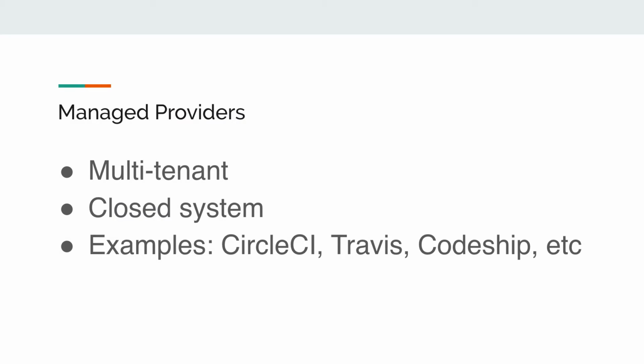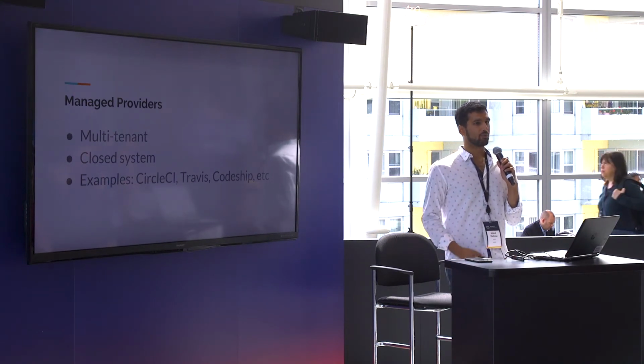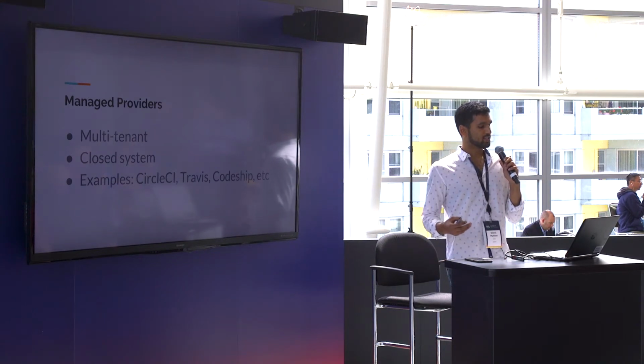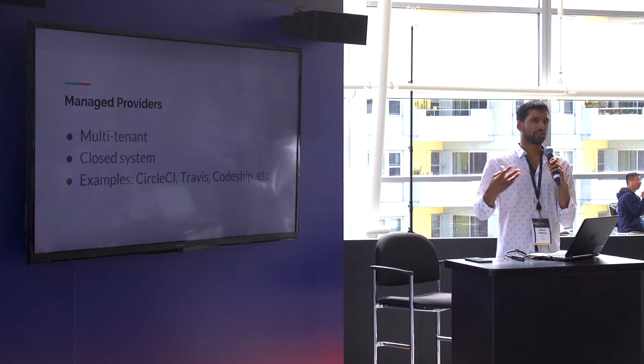Managed providers are usually multi-tenant systems. They're usually hosted on internet outside of your own VPC. These systems are usually closed. You don't have access to customize the software on those systems. Most CI providers do usually provide some hooks, so you could say before your build, install some packages that you might need, or run some configuration that's necessary. And most of these systems will just provision the machines as you push up your code, and will have software you need ready to run on them, such as a particular Ruby version.